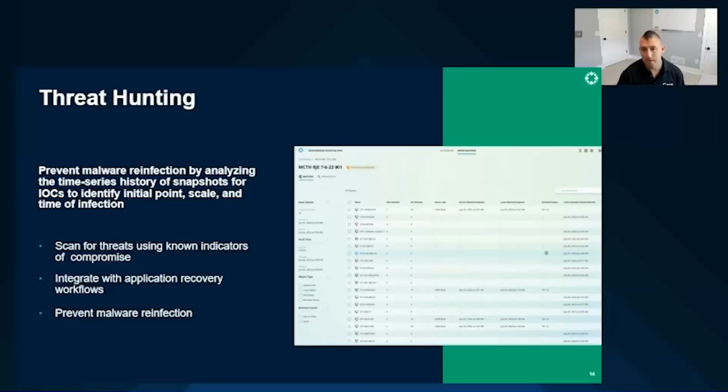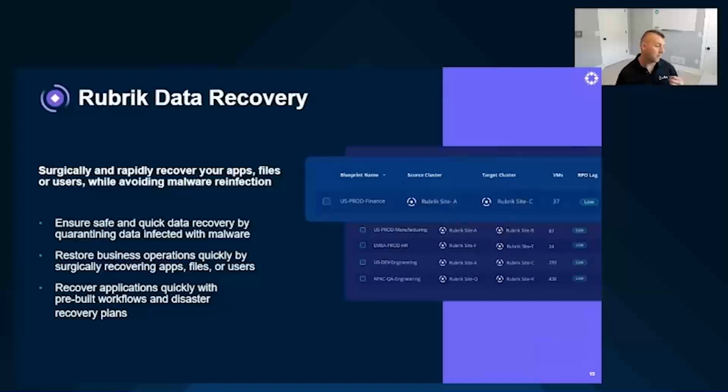So now we've talked about it: we've got the data, it's resilient, we know what the blast radius is, we know if sensitive data was part of it, so we know what our risk level to our data was. In order to start recovering, we have that quarantine, so we're not going to recover infected data. We can surgically restore down to the files that were impacted. Again, remember, we know the blast radius at the file level.